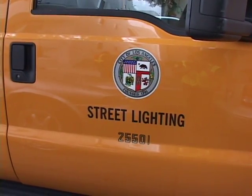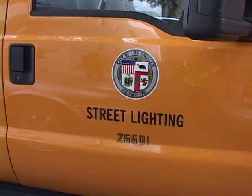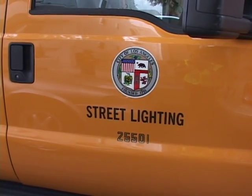Notify the citizens that when you see somebody out there doing something suspicious, day or night, call LAPD. LAPD is fully aware of the situation. You can call the different bureaus.